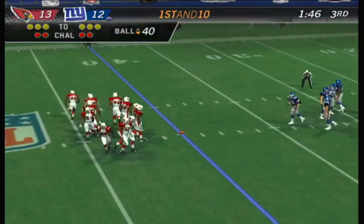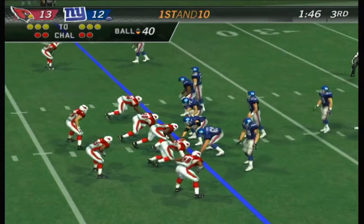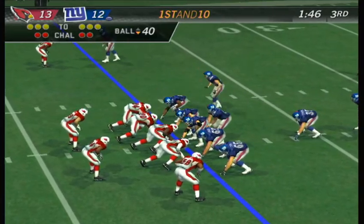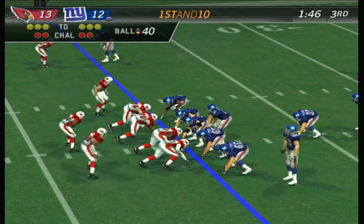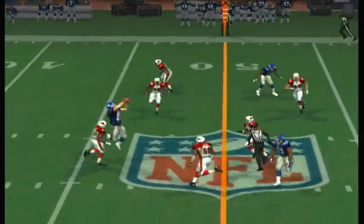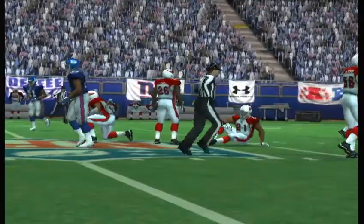Ball on their own 40. Ball on the 40-yard line. The backs are lined up in an I. Manning sends a man in motion. Dropping back to pass on first down. Gets rid of it. Rowe is there for the tackle at the 44.